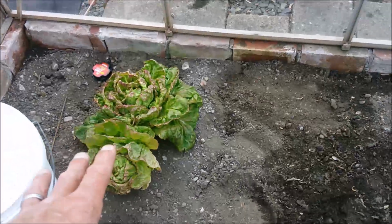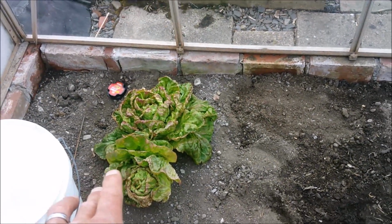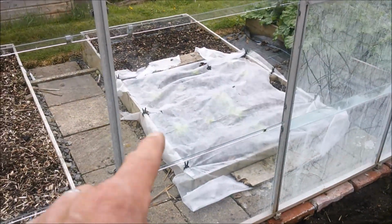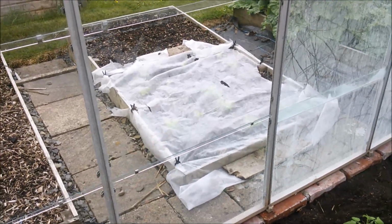And I'll just wait till these overwintering. This is Brune d'Hiver, overwintering lettuce, just coming to an end now, but we can still use them. And the next thing I want to do is they are Lolo Rosso, the next crop of lettuce, so we'll have a look at those in just a minute.